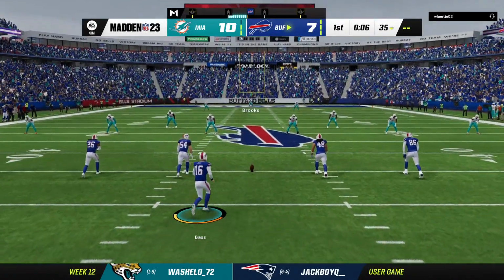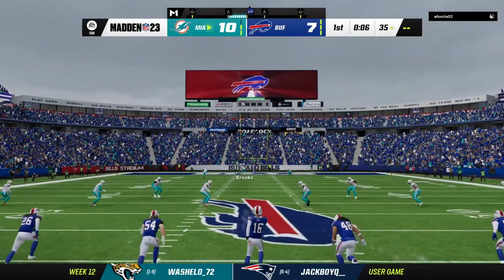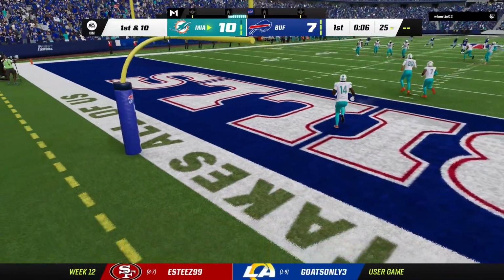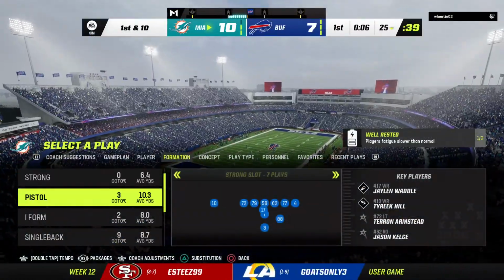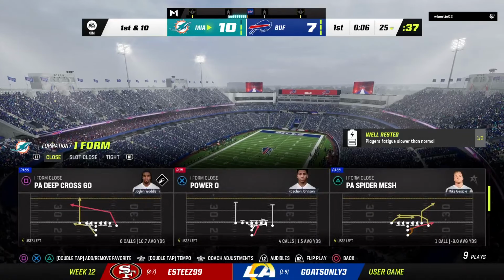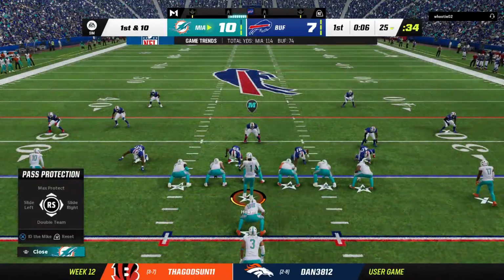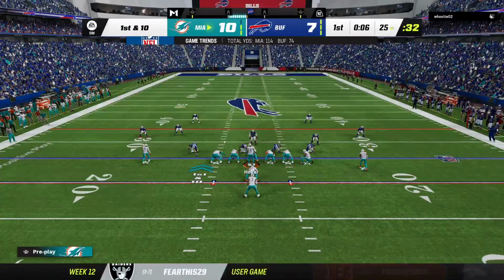After the touchdown, Bass to kick it away. And this will not be returnable. It's out of the back of the end zone for a touchback. The Dolphins at the line, ready for their next drive.